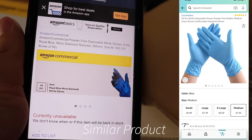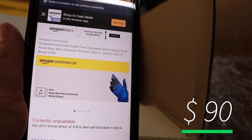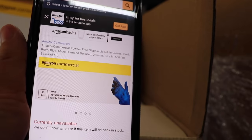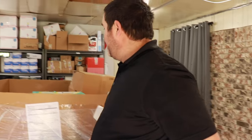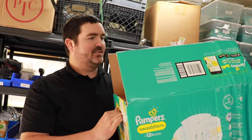So I guess we could sell them individually, maybe at the flea market or something, for $9 a piece, $9, $10. All right, so I'm gonna go ahead and grab this box of Zappas.